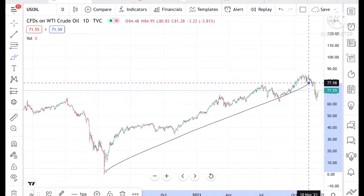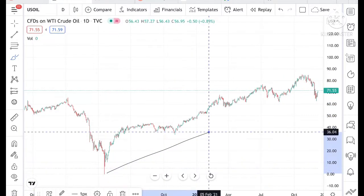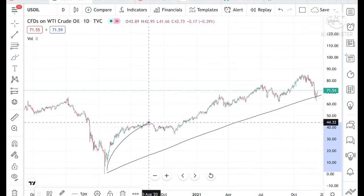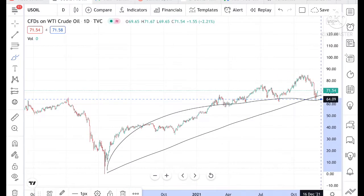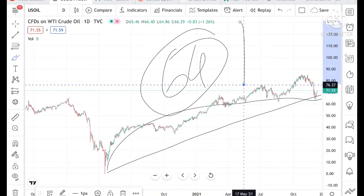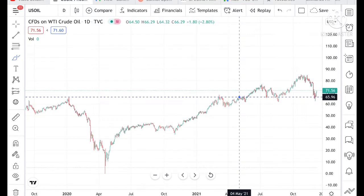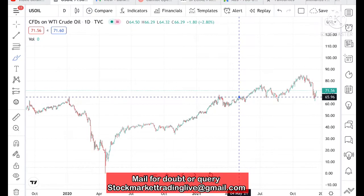Look at the trend. If we make a trend line looking at this particular trend, see, if the price goes below this level, that means if the price comes close to 64, then we can see there can be a sharp fall. Now understand one thing, that the price of crude is moving above 71.56.